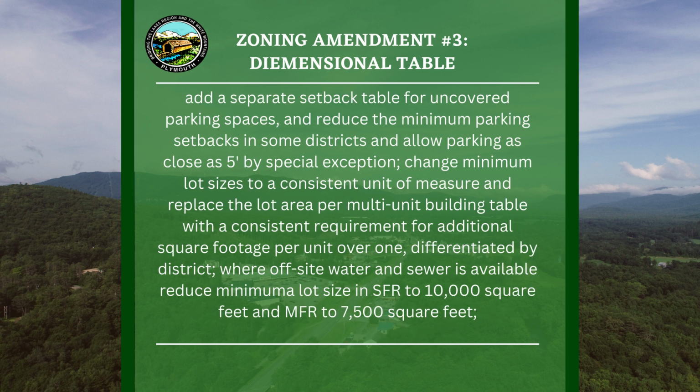Add a separate setback table for uncovered parking spaces and reduce the minimum parking setbacks in some districts and allow parking as close as 5 feet by special exception. Change minimum lot sizes to a consistent unit of measure and replace the lot area per multi-unit building table with a consistent requirement for additional square footage per unit over 1. Differentiated by district, where offsite water and sewer is available, reduce minimum lot size in SFR to 10,000 square feet and MFR to 7,500 square feet.